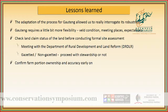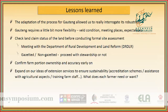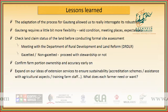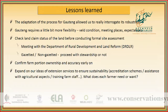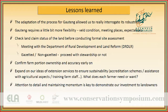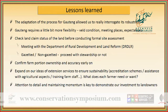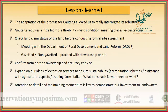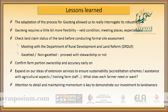Confirm farm portion ownership and accuracy early on with the Surveyor General. Expand our ideas of extension services to ensure the sustainability, whether it be accreditation schemes, assistance with agricultural aspects and not just conservation management, training of staff, what does each farmer need or want? And we've learned that attention to detail and maintaining momentum is key to demonstrate our investment to landowners. And they have given us this feedback saying, we really appreciated you coming back so quickly, responding. It showed that you were invested in the process.